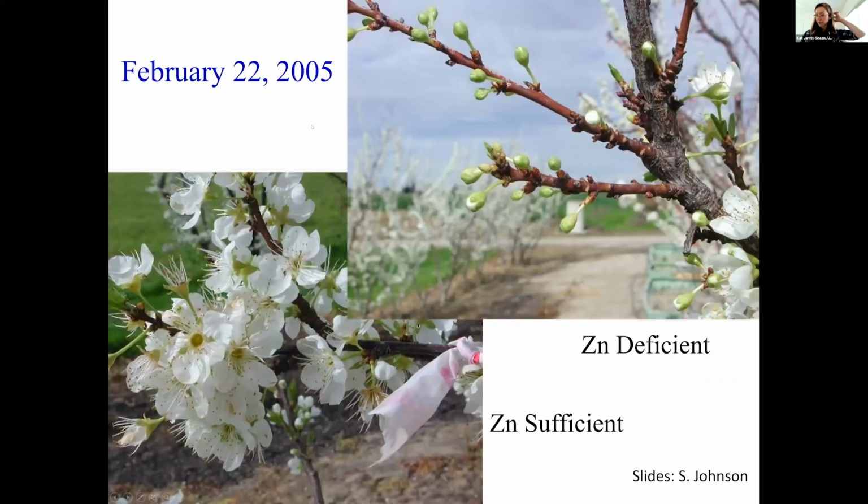The other thing that we'll often see is it'll be reflected in bloom behavior. So what you see on the bottom here is an adequate zinc prune orchard, and then on the top is a tree that didn't have enough zinc. And so you get a much wider bloom window of not all the flowers opening at the same time.